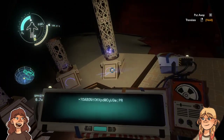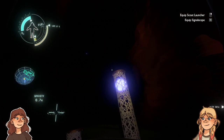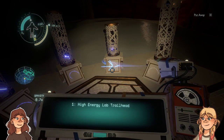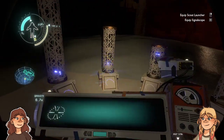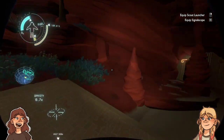What is this? Eye Shrine. Okay, Laika, my goodness. Eye Shrine District. Ooh. Oh, the sand is filling up. High Energy Lab Trailhead. So we gotta go.